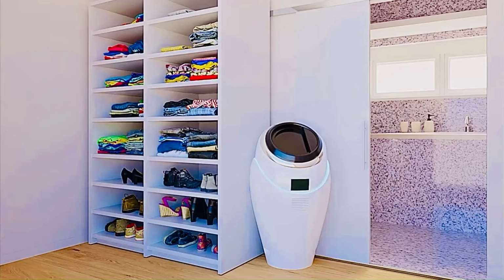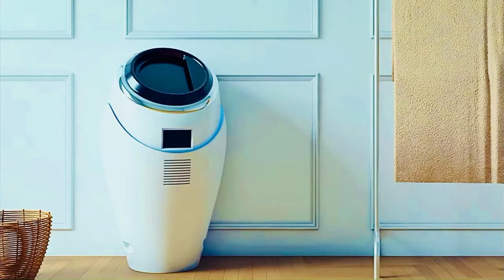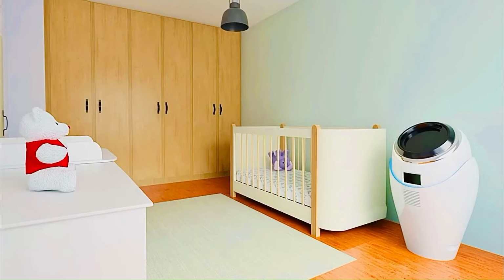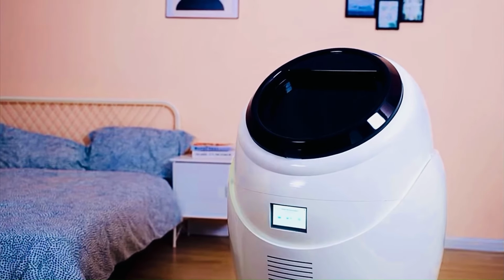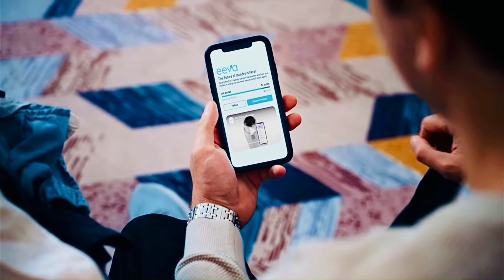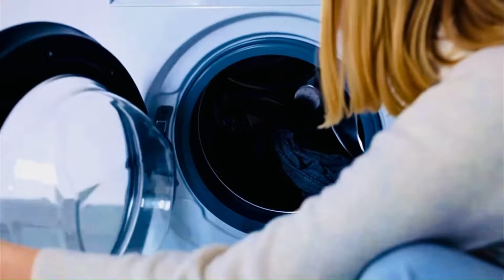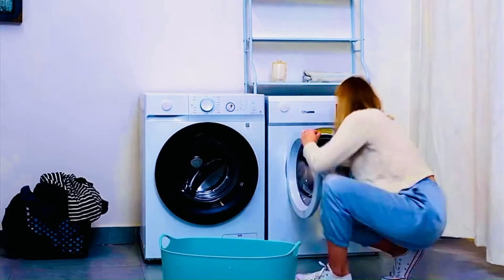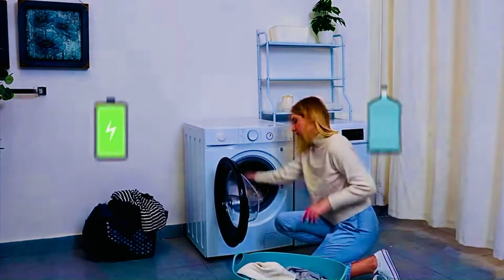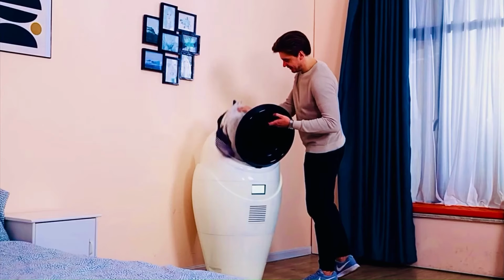Its sleek, minimalist design fits effortlessly into modern homes, saving space without sacrificing performance. Eeva also offers a user-friendly interface, allowing control through both a touchscreen and a mobile app, which lets users schedule, monitor, and manage their wash cycles remotely. Energy-efficient and eco-friendly, the Eeva washing machine reduces water usage and minimizes energy consumption, making it a sustainable choice for the eco-conscious.